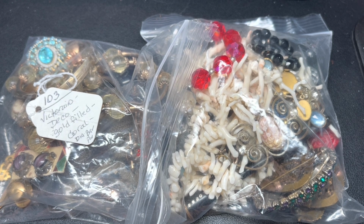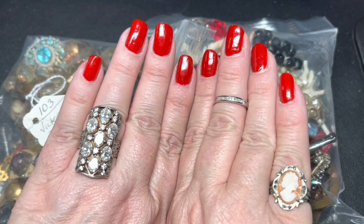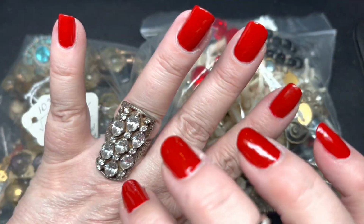So let's get to this. Oh, first off, let me tell you about the rings I have on today. They all are for sale. First off, I'm going to start with this one.